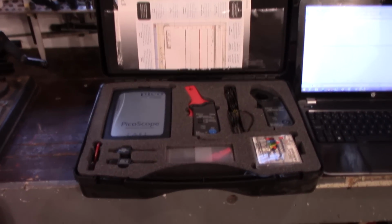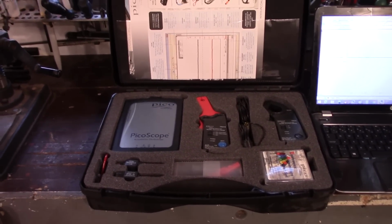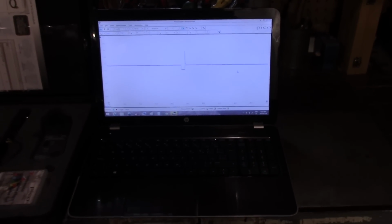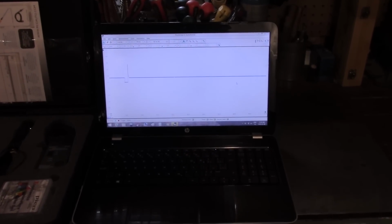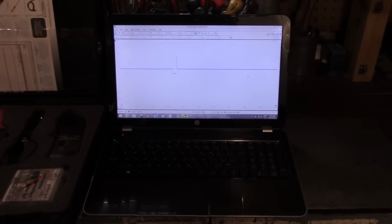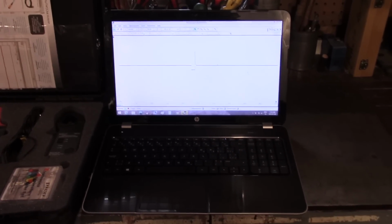There's a 2-channel and a 4-channel. This is an older series. I've had this for about 5 years. This is just my laptop, running the software in the background. The best thing about Pico that I like is that the software on your computer is free. It's updated for free. There is no monthly charge, and it is awesome.